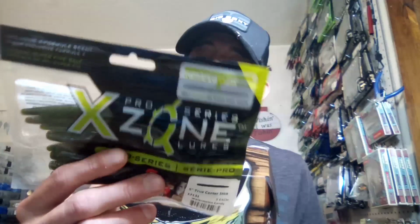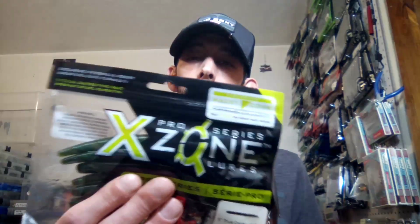They call them the True Center stick. Watermelon candy, full pack. Really cool. They have a little spot on there where it shows you the true center of the worm. That way, if you rig it up wacky rig, you'll get the true center part of it. Those were $3.99.